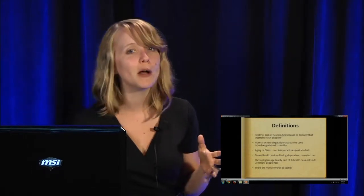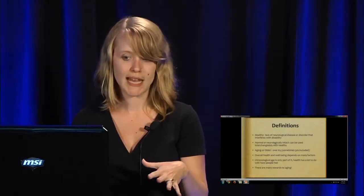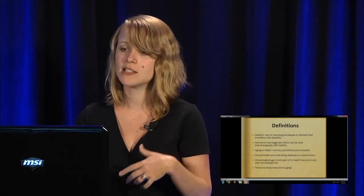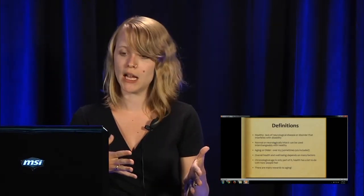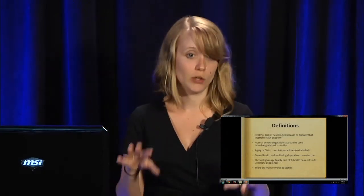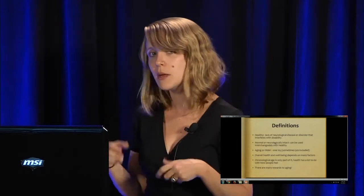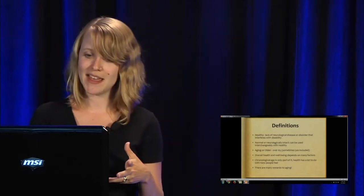So just to clear up a couple of the terms we're going to be talking about, healthy is really the lack of neurological disease or disorder that interferes with disability. So we're talking about people that don't have neurological insult when we say healthy, normally in this context. Normal or neurologically intact is interchangeable with healthy depending on context. Normally when we say aging, we mean 65 or older. There have been some research studies that have included people in their 50s, but again, I think people in their 50s would be a little irritated by that.